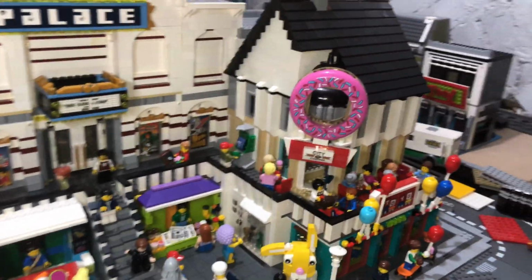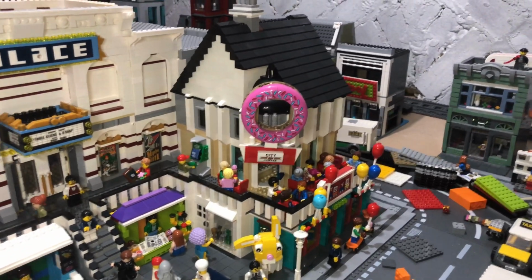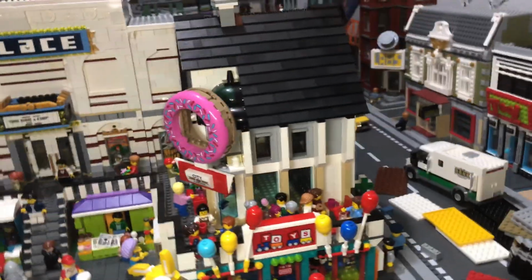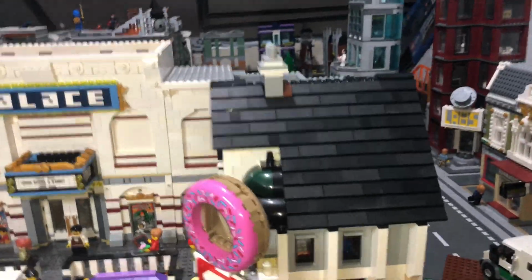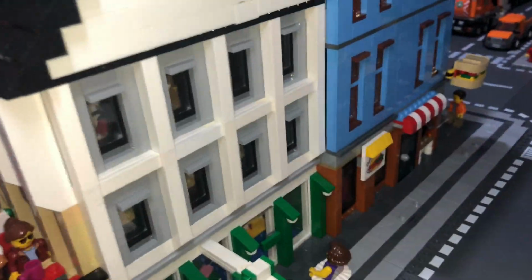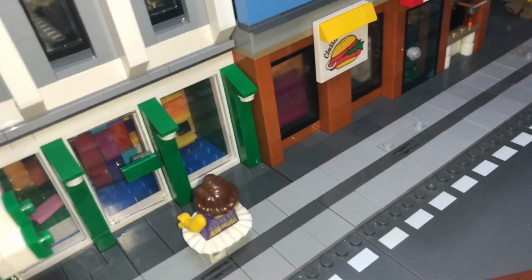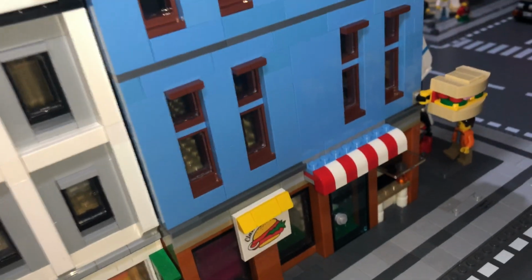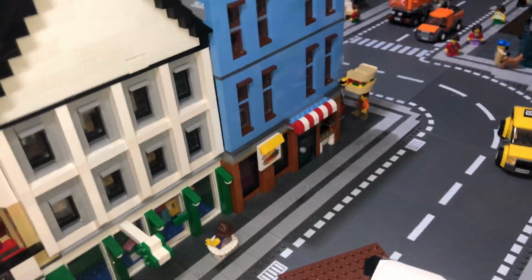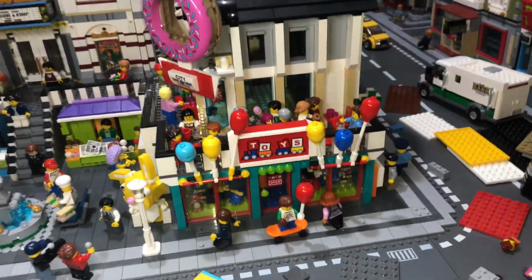You've got the donut shop on the top there, and I wanted it to have a bit of a historic feel to it. So I've tried to put a bit of a Tudor design there, and then let me just go around this side, which follows suit, and then you've got the pharmacy building shop at the bottom there, and the burger shop there. Can't really get that much closer from this angle, but that'll do.